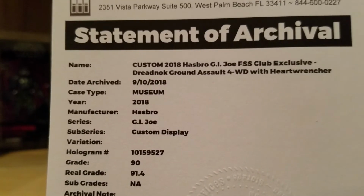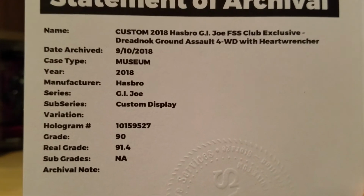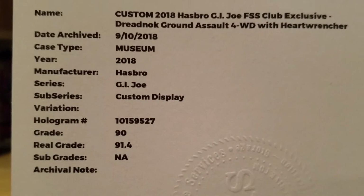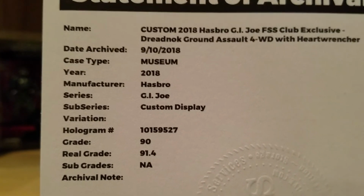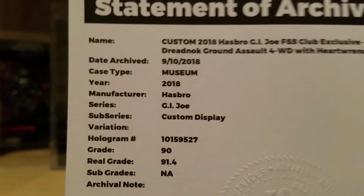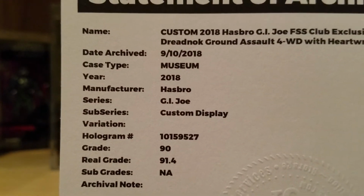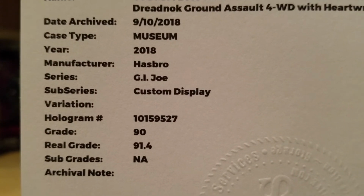So, custom 2018 Hasbro G.I. Joe FSS Club exclusive Dreadnok Ground Assault 4-wheel drive with Heartwrencher. It was archived September 10th of this year. Case type museum. So that's the museum quality. It's the higher end acrylic cases that they do. That's 100% UV protection, or 99.9%. This came out in 2018.